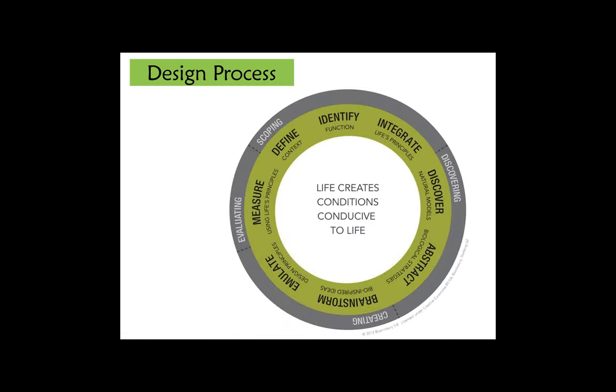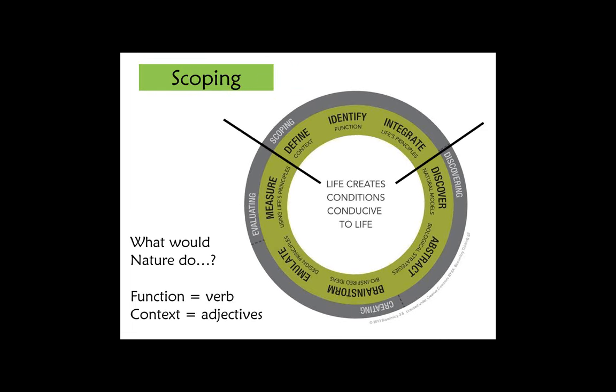So here is the design process as the Biomimicry 3.8 and the Biomimicry Institute have put it together, and we're going to walk through each of these phases. Beginning with scoping. We talked about this last month, what would nature do? It's good to define the context, which you've been doing. You've been working to identify the function. And then we haven't talked so much about life's principles. That's the subject of the next lecture, the July lecture, actually. So we'll be coming to that. We're trying to lay the foundation a little bit before we get to that. But here we're really saying, what is it that we really want to do? And so that's our functional need.